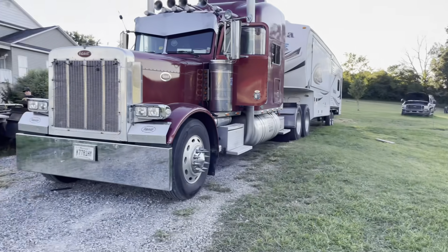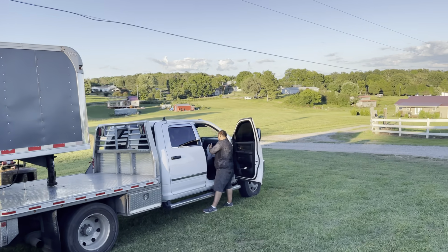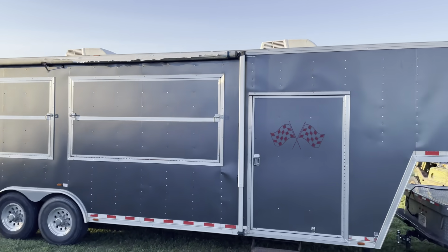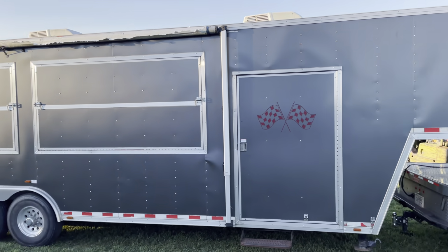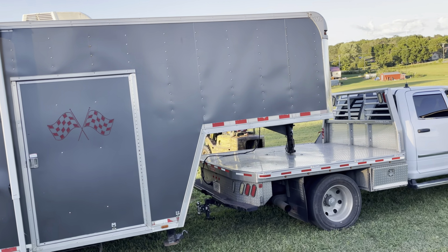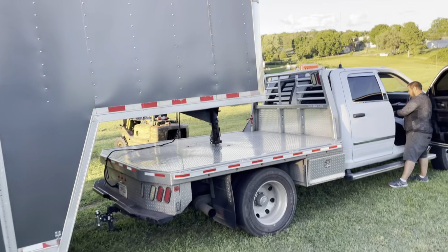All right, guys, it's that time. We're getting ready to head out of here. Waddy's gonna drive my Dodge up. We got the race car, all of our stuff in there, grill. I mean, we're ready to have a good weekend, regardless if we win, lose, or we're just gonna have a good time. So, anyways, that is gonna be all for today's video.